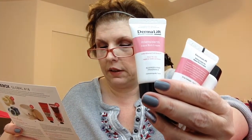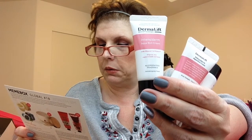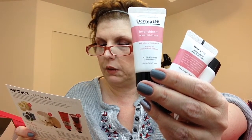The next item is the item that they said was not the full size, and there's three of them, and I guess we got three of the same. And so there they are. This is the Dermalift Intensiderm Aqua Rich Cream, and it says to squeeze out the formula from its tube and spread it evenly over clean face, gently pat in with clean hands for full absorbance.